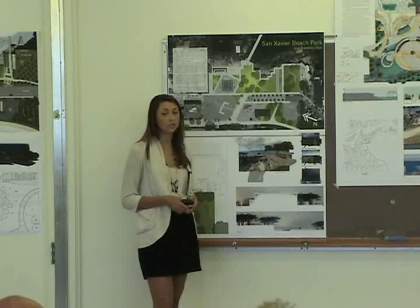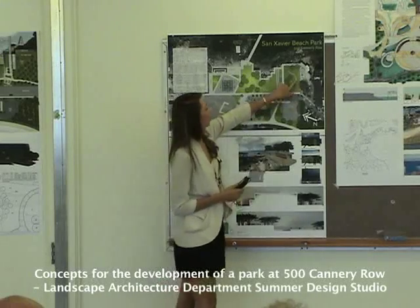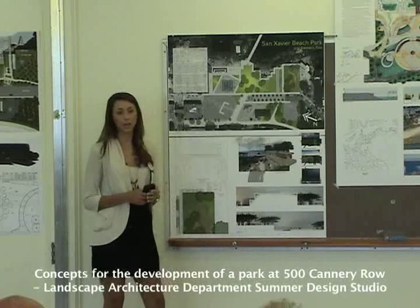I'm not sure what's there. I don't know if anyone knows what's there, but I tried to keep it really natural, and there's a pathway through it so that you can sit down and you can just kind of be in a more planted area.